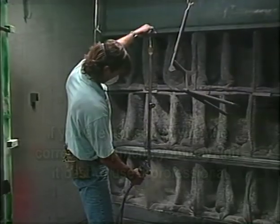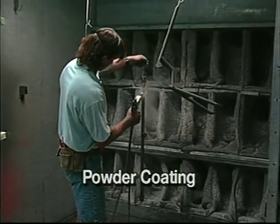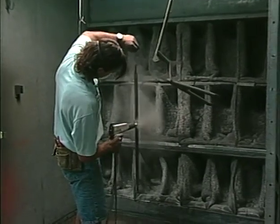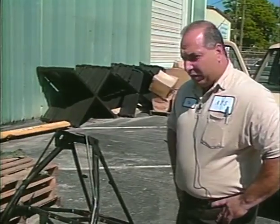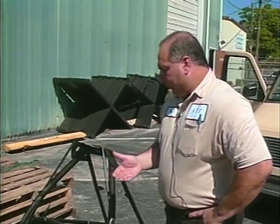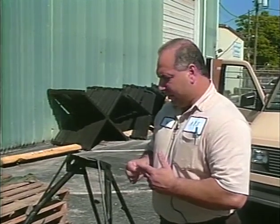Another paint option for the metal components is powder coating. It is a very durable finish, and powder coatings also come in epoxy-based finishes for fuel and oil-resistant protection. The following video segment demonstrates the powder coating process with an exact 162F airframe and some of its components.